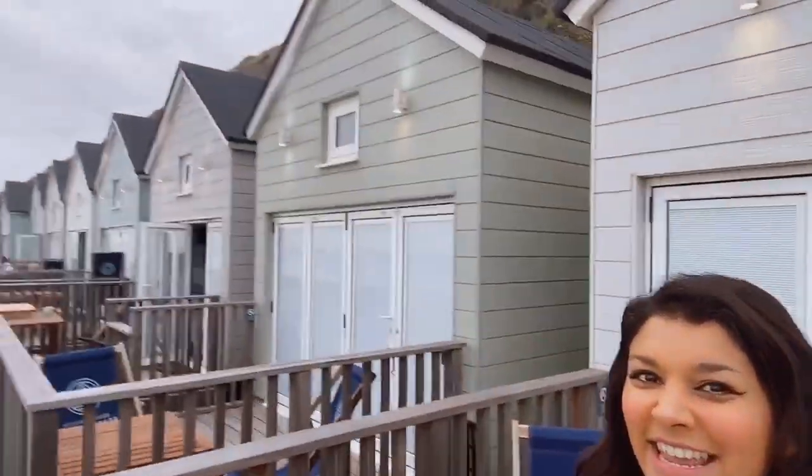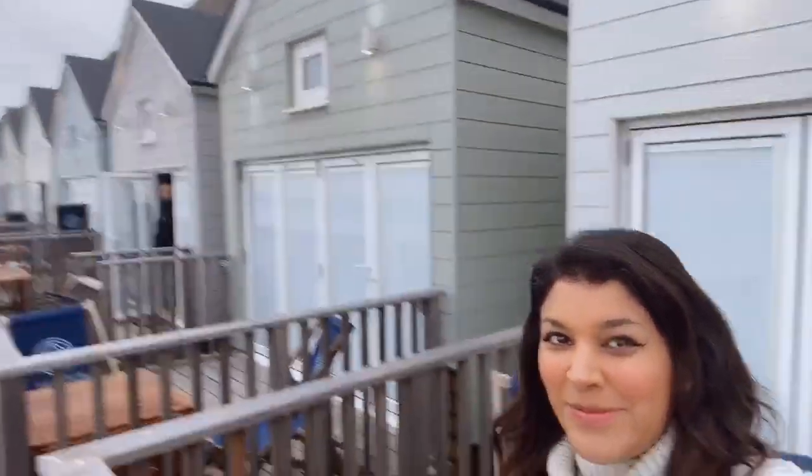So we are staying in these beautiful little Bournemouth Beach Lodges, which I absolutely love. I'm going to show you around inside in a sec. But basically, we're here for the whole weekend. It took us about 2.5 hours to drive down from London. And we're going to be doing loads and loads of fun stuff. So you have to come with me.